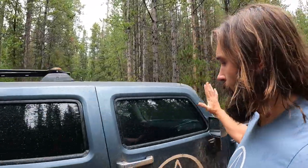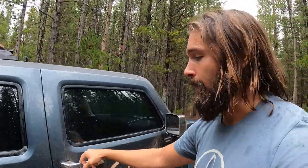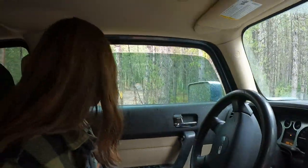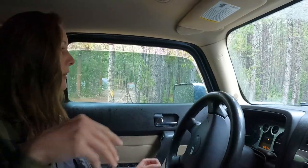All right, looks like we're up to another spot. There's someone camping at the next spot. Looks like a nice spot though. Nobody there, but their camp's set up. They're there, but they're not there.